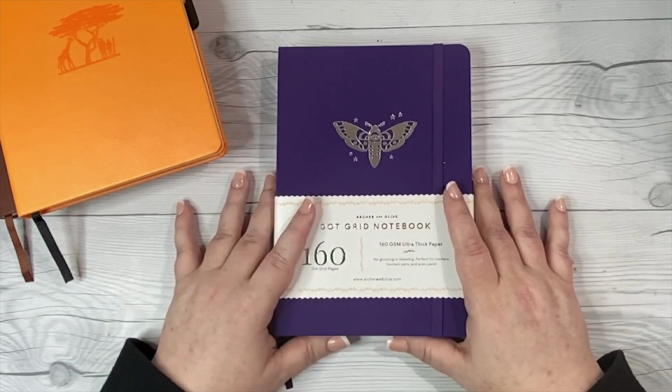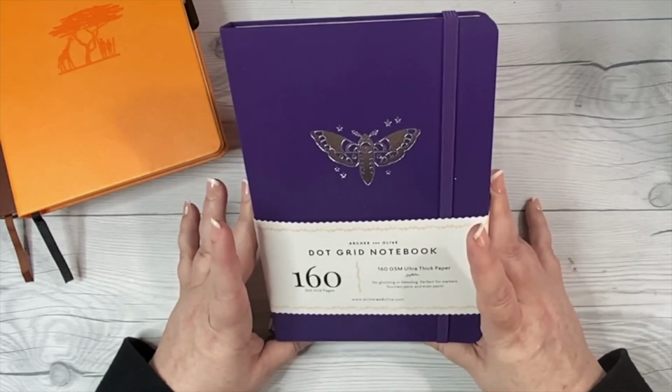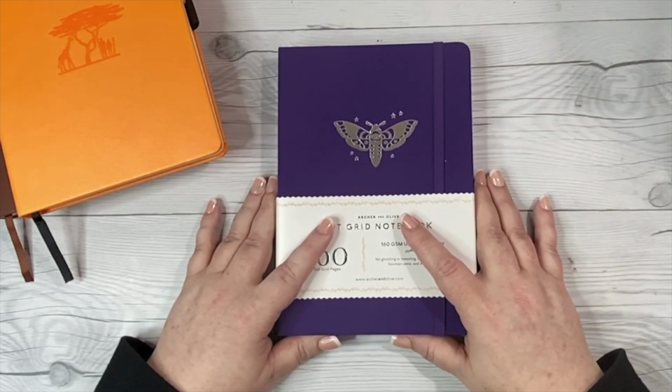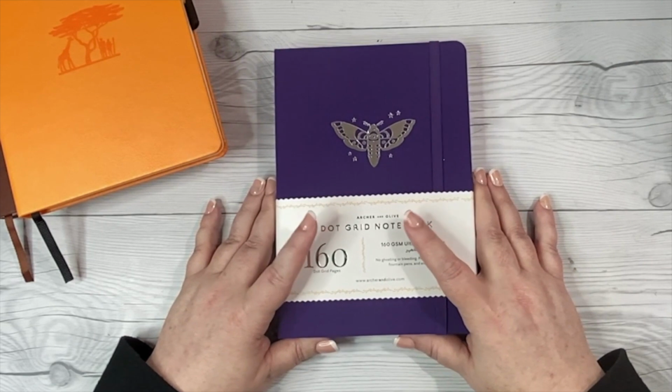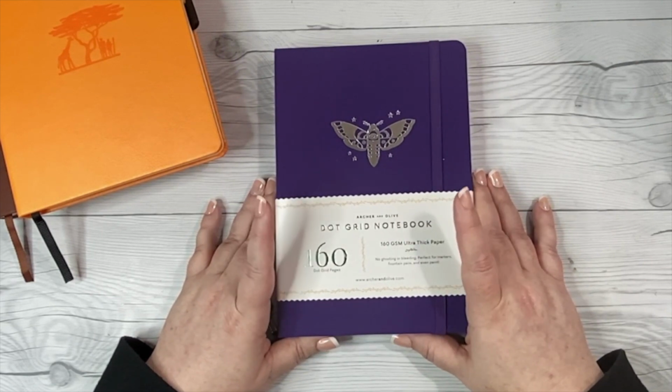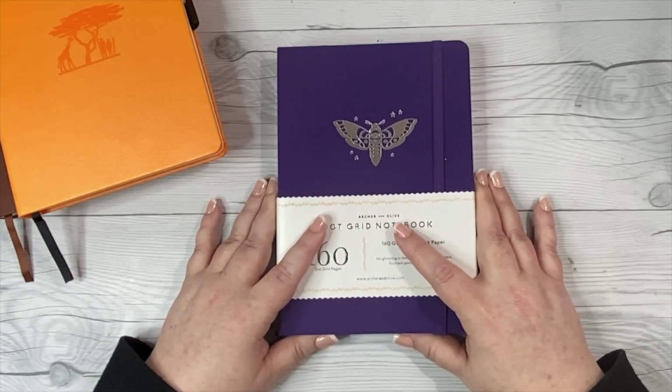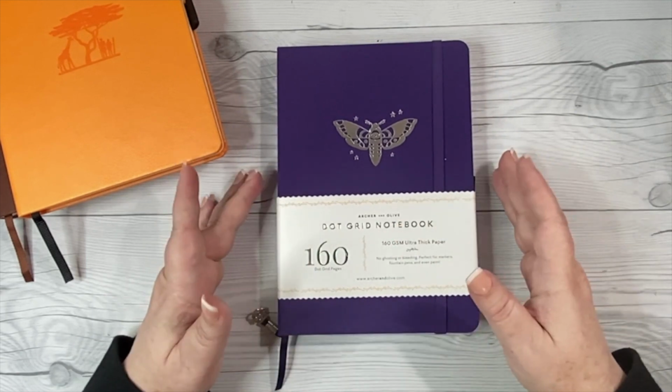But I am going to use the Midnight Moth journal as my goal journal. So my goals have been spread across 3 different journals. I've had my Dots and Beyond goals in one journal. I have had my personal goals in my personal bullet journal. And of course, my work goals have been in my work journal. And I am going to consolidate all of those into a single journal.